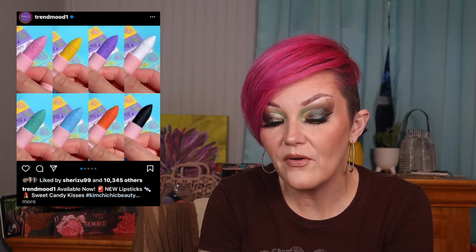So yeah, let me know. But these lipsticks are absolutely adorable. And I know a lot of people who are going to get a lot of use out of these. They're at a really good price. Kim's makeup is very, very affordable. I appreciate that about her brand. So these are the Sweet Candy Kisses. We've got Gummy Drop, Sweet Peeps, Cotton Candy Mochi, Mint Chocolate Chip, Blow Pop, Peach Rings, and Black Sugar.